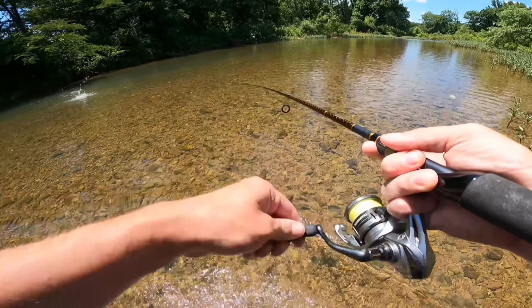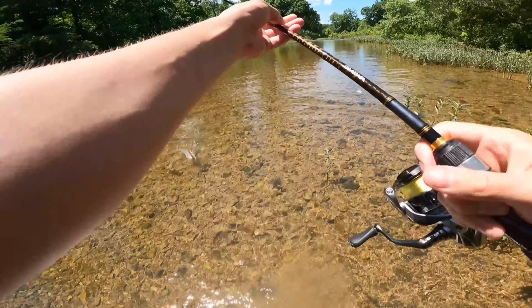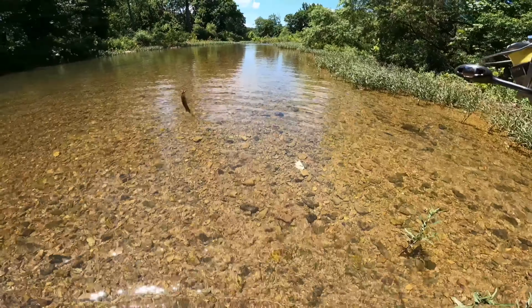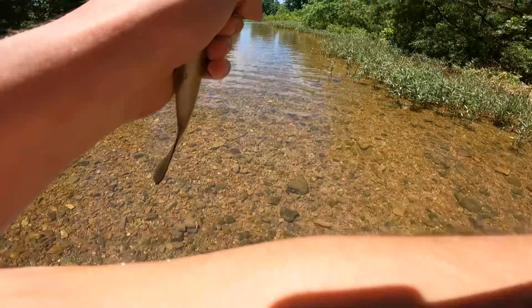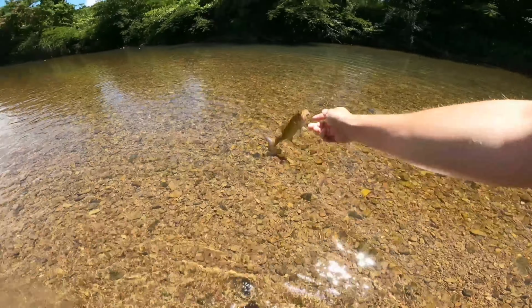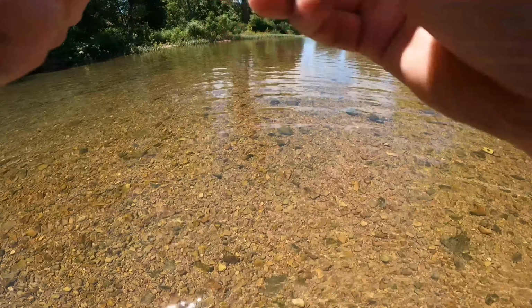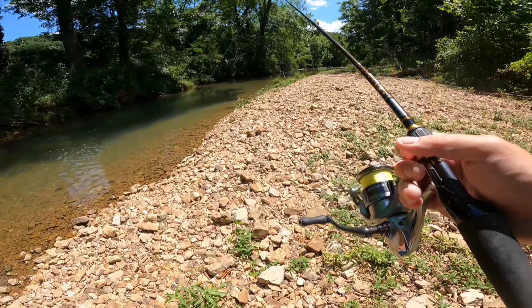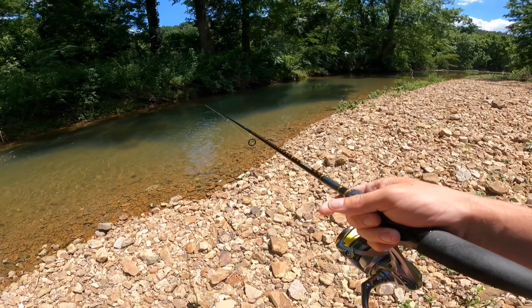There we go. Little smallmouth out of that little hole. That one hurt. Little baby smallmouth. Put him back. Go back to his hole. There you go. Oh. Thought something had it for a second.